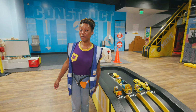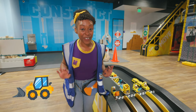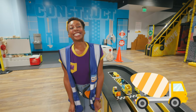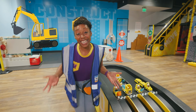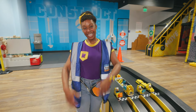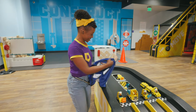Thank you so much for being a construction worker with me today. We rode a big front loader and we pretended to be cement, mixing around in a cement mixer. Then we used the little excavator to dig up a ball pit. Whoa, we did a lot today. Now it's time to hang up my vest and roll on out of here.